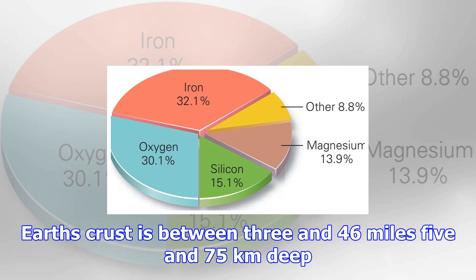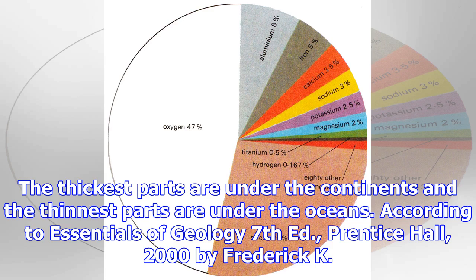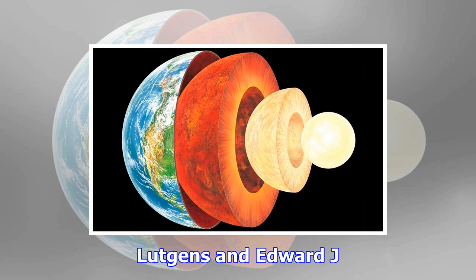The ocean basins and the continents compose the crust, the outermost layer. Earth's crust is between 3 and 46 miles (5 and 75 kilometers) deep. The thickest parts are under the continents and the thinnest parts are under the oceans.